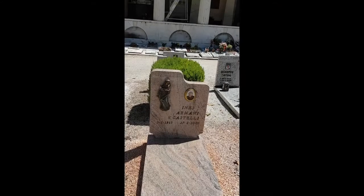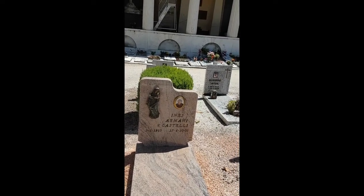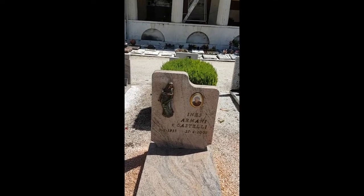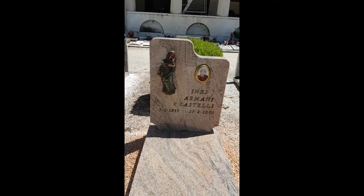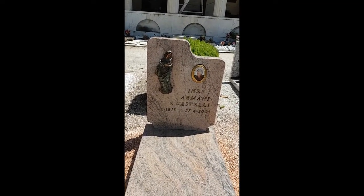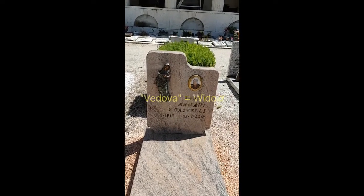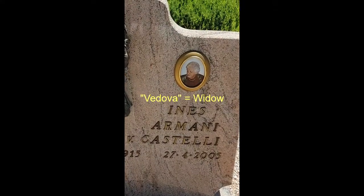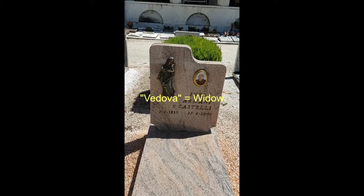The point is that you can use cemeteries for reconstructing your family history. And this is an example. Here's a woman whom I don't know. I've never heard of her before. Her name is Inez Armani, and it says V. Castelli. And V means Vedova, widow. That means that her husband's surname was Castelli. Now you can see her photo there. And we actually have full information about her birth.